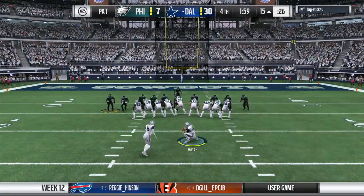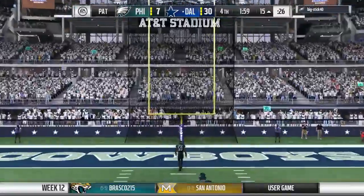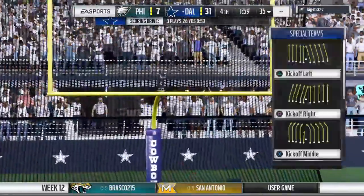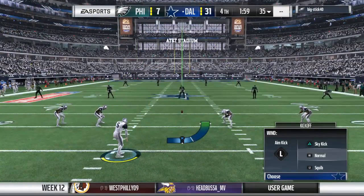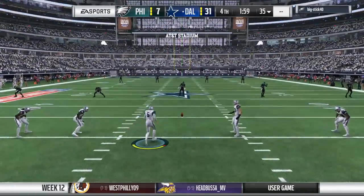Those 3 touchdowns, he's got them in the lead. And the lead is now 24. Bailey now to kick it away after the touchdown.